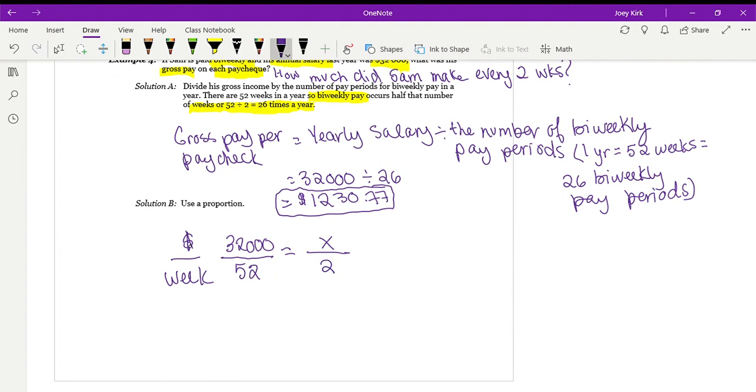Okay, you might not like using this way as much for this part, and that's totally fine. But essentially we're saying we know that his yearly salary is $32,000 in 52 weeks. What we want to find out, so this is what we know, and this is what we're looking for on the right side, right? So what we want to find out is how much he's going to make every 2 weeks, which is the bi-weekly gross income.